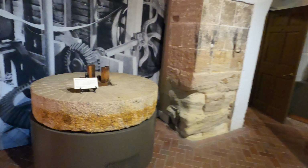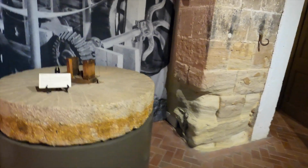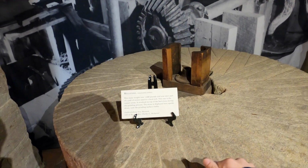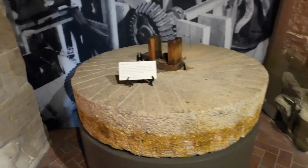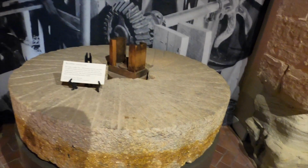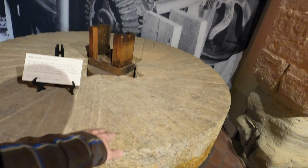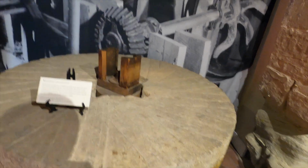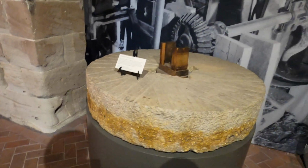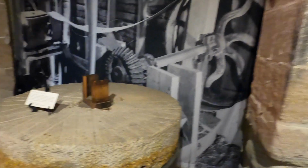Alright, so the Gristmill Stone over here. Yeah, old Millstone. And this would be the top stone. And how it worked is you had two stones. Bottom stone was stationary. This is upside down. But the top stone would spin. You would pour the grain down the center. Stones would crush the grain into flour. It would be further refined, but that's how it worked.